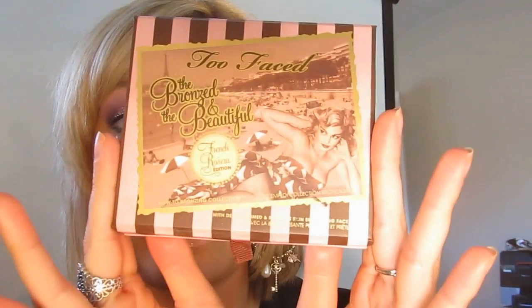This one is still available, I think. It's absolutely lovely. I love the gorgeous packaging. I love the lady bathing in the sun on front. Other favorite bronzers is the Pumpkin Poppy Moisturizing Bronzer.